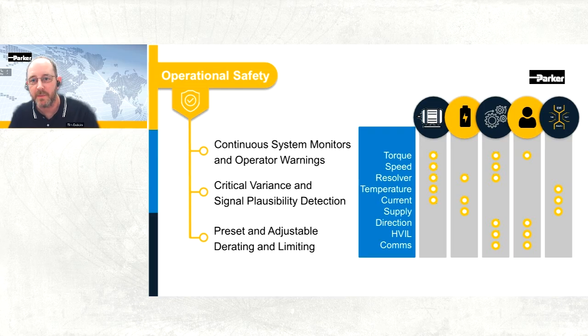And then lastly, we have the ability within the software to set safe working limits at an application level, so not just the product protecting itself, but the actual application being programmed to limit current at certain temperatures or at certain speeds, so that, again, you're not overstressing the rest of the machinery, as well as the inverter and the motor.